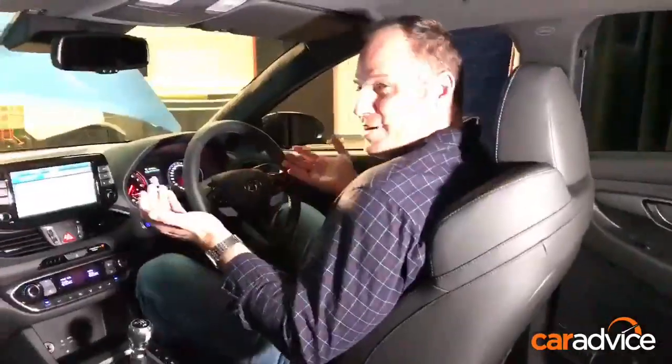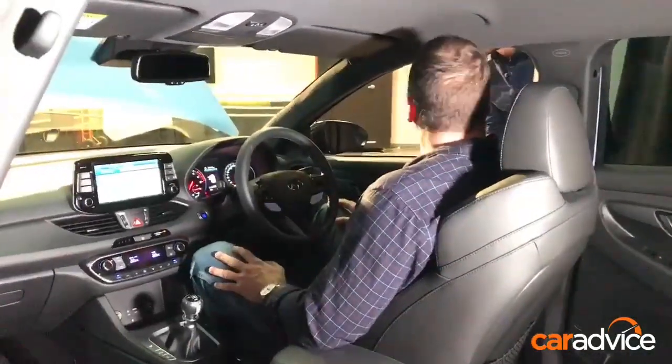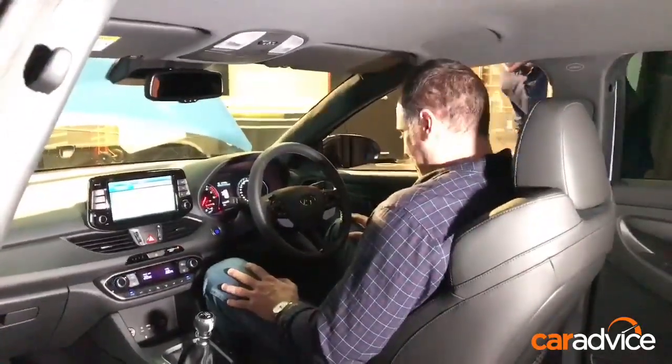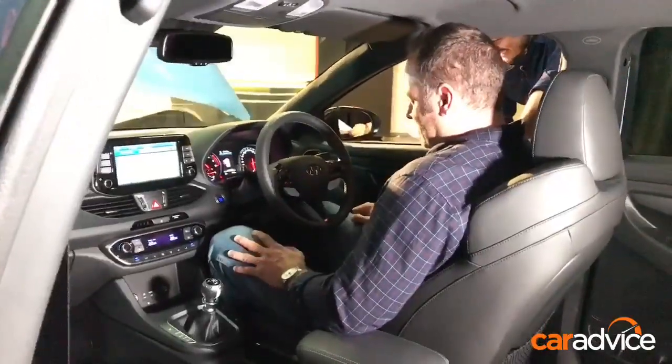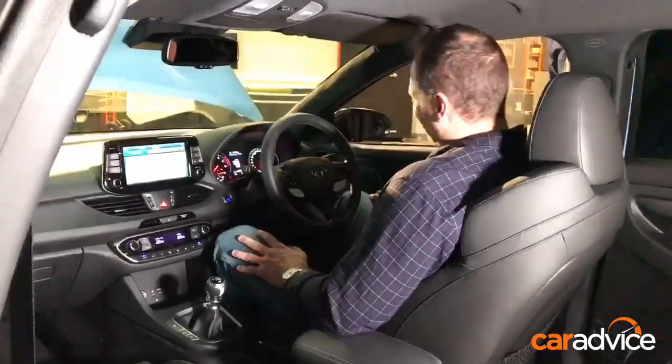I mean, we've got to remind people that this is a Hyundai. Mate, this is some serious stuff. I cannot wait to drive this and really just give it an absolute crack. Can I give it one more rep? Yes, mate, do it. That sounds great. That is too good.